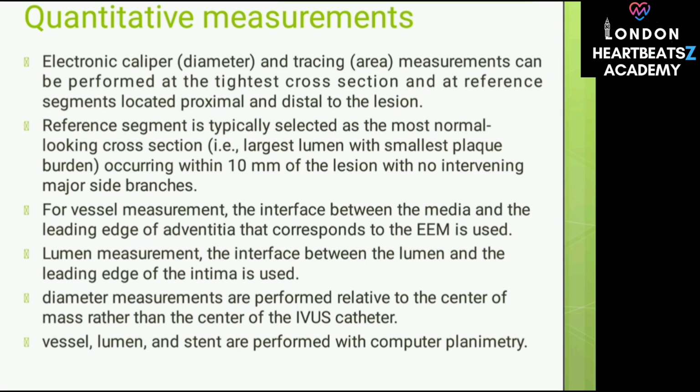To measure the size of the lumen, we look at the interface between the lumen and the innermost edge of the intima, which, as we said, is the innermost layer of the vessel wall. Intima for lumen size. Correct. It's important to note that diameter measurements are calculated relative to the center of mass of the vessel, not just the center of the IVUS catheter itself, as the catheter might not always be perfectly centered within the artery. Ah, relative to the vessel center, not the catheter.